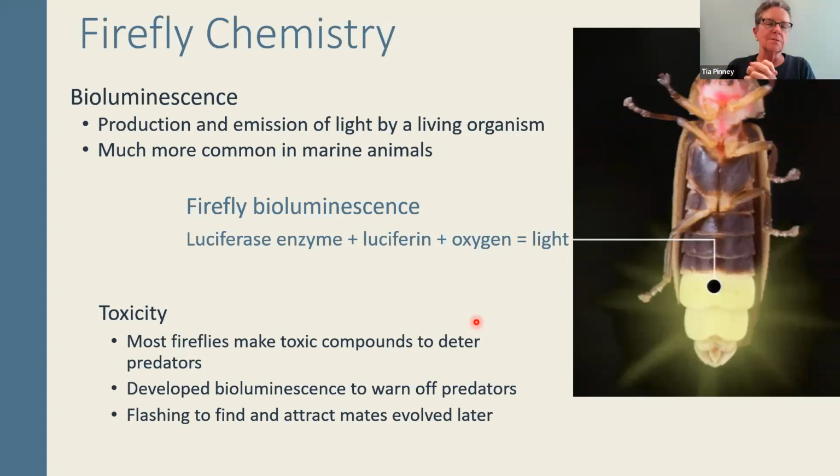That's as much science as we're going to go into at this point. There are a couple of things that they've discovered about it, the requirement for the amount of energy, the energy that is released. It is an extremely efficient production of light. It's an interesting concept: can we figure out how to make light as efficiently as fireflies do? It would be tremendous.